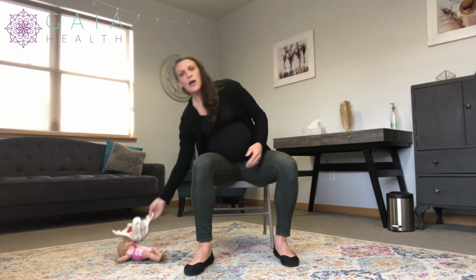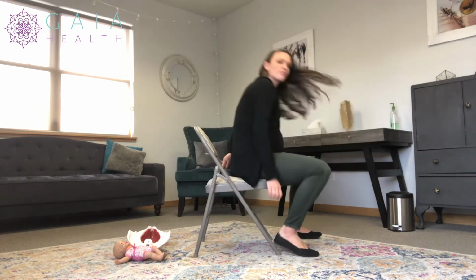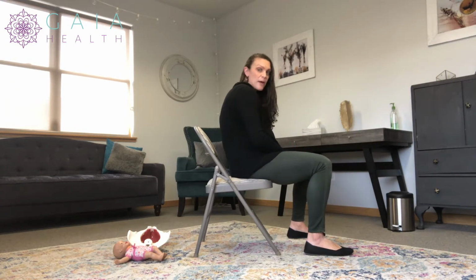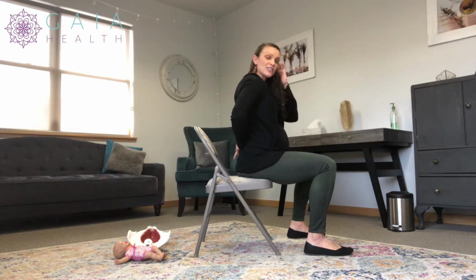So essentially, I want you to sit in a nice wide stance. Doesn't have to be out here. Wide stance here, firm grounding, and on your sits bones. So from the side, I'll show you. Let me rotate the whole chair. It is like this. It's not slouched back. Having a back support in your chair can help you maintain this position a little bit easier, but I highly suggest staying in this position as best you can.